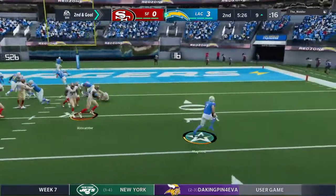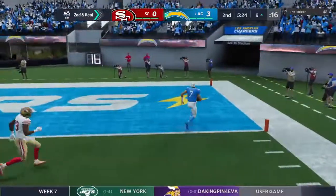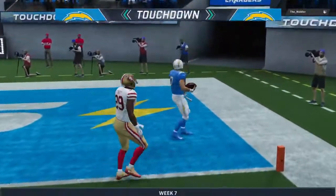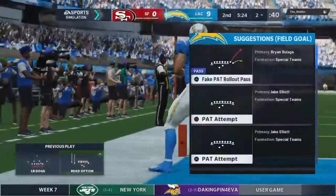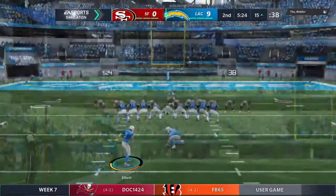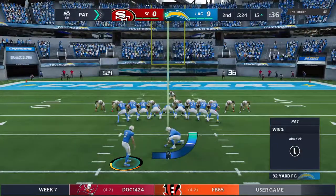On 2nd and goal, here's the option. And he's in for a Charger touchdown. Baker Mayfield, his 17th touchdown now on the season. And the Chargers find a way to stretch their lead.